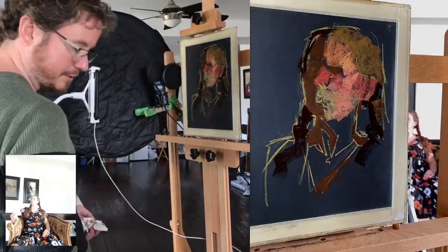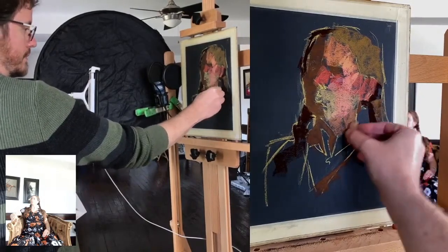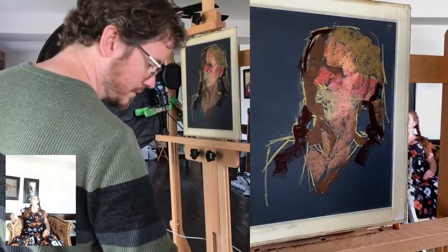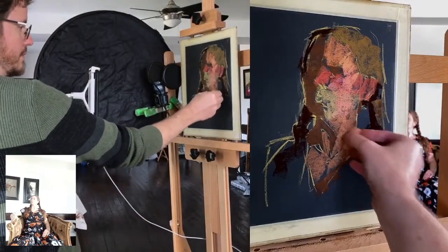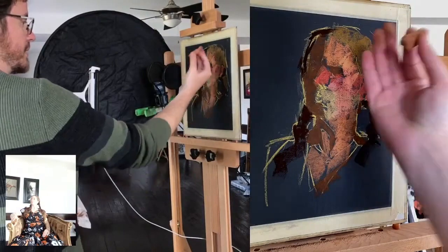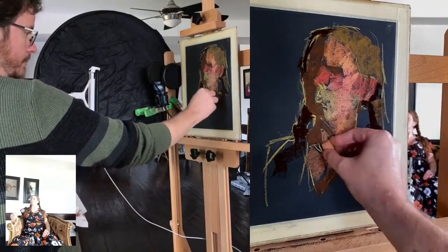Finish blocking in these flesh tones before I go any farther with detail on the face. I laid in the color here slightly darker in value on the neck than I did on the face because I want the face to come forward from the neck. I'm going to pull some of that back out with lighter colors, but I want to keep that value pattern going.